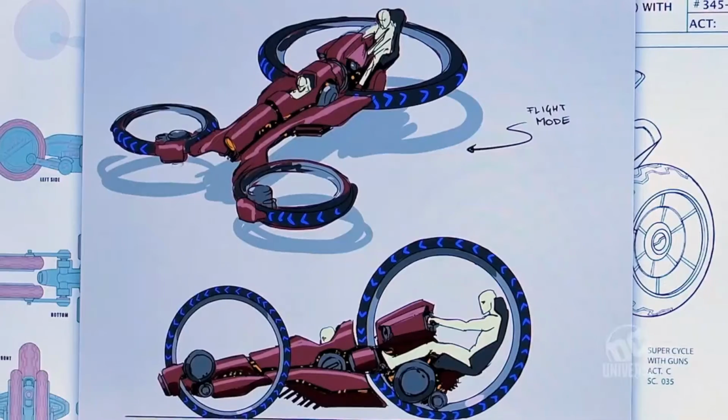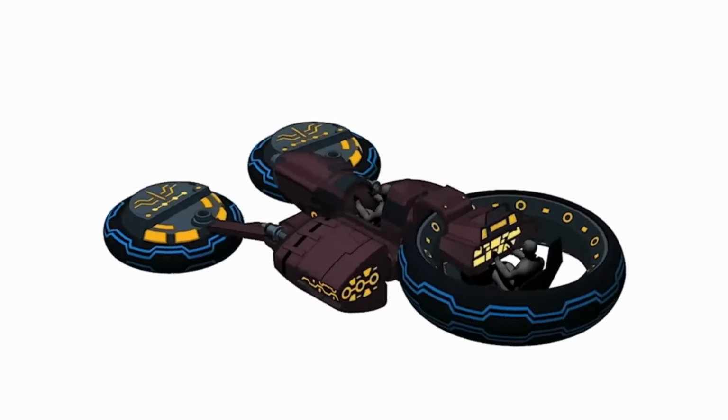Generally, designing props, they're inanimate, but this is more or less a character, this transforming device.